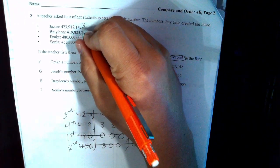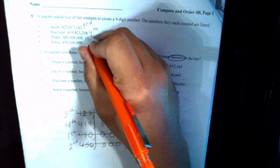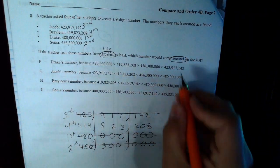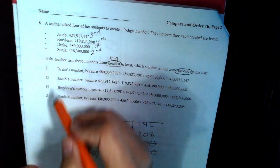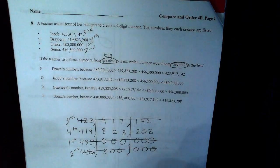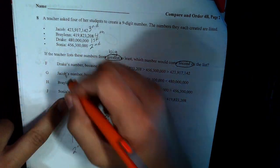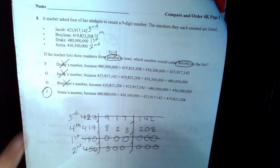So let's see. Jacob got third place. Brayleen got fourth place. Drake got first place. And Sonia got second place. They want us to tell them who got second. So what answer choice should I pick? Should I pick F, G, H, or J? Nakai? J. Sonia. It's the only one that says Sonia. Every other answer choice says somebody else. So J is my answer.